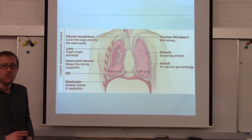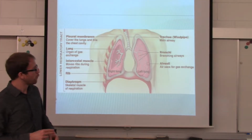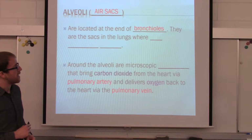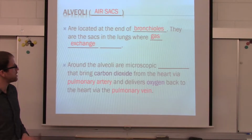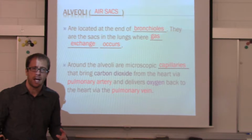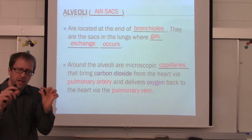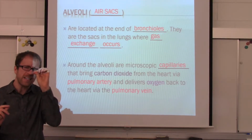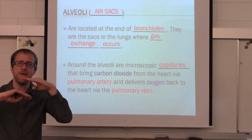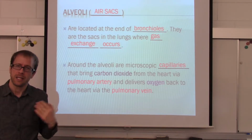So where do these bronchi and bronchioles terminate? Well, they terminate in alveoli, little tiny air sacs. They are located at the end of bronchioles, and this is where gas exchange occurs. Now, around these alveoli are microscopic capillaries. Capillaries are the smallest blood vessels possible. They're very thin. They're 1 cell thick. And it's through these very thin capillaries and this very thin membrane of your alveoli where gas exchange can occur.